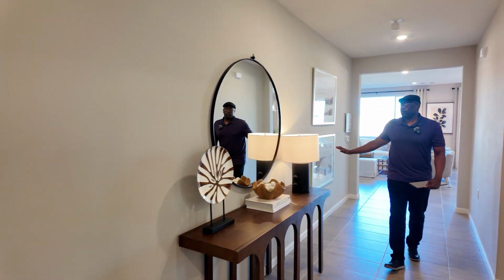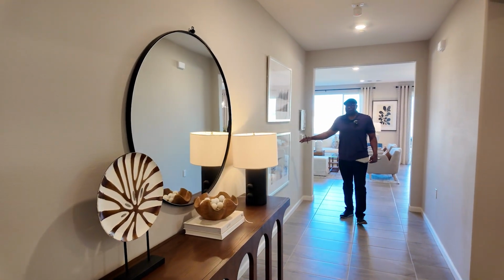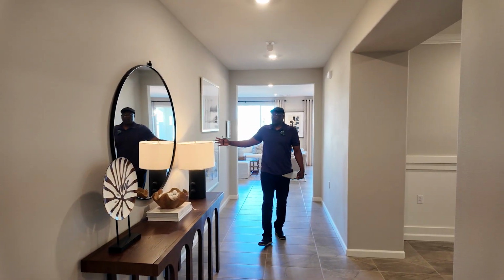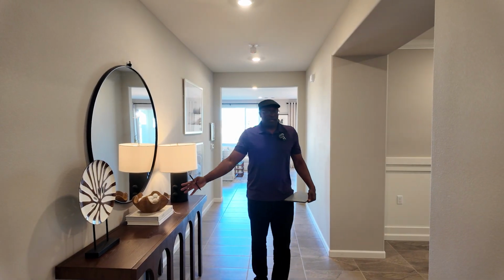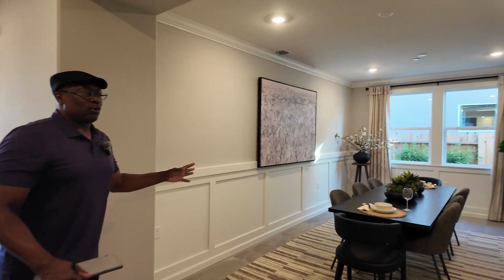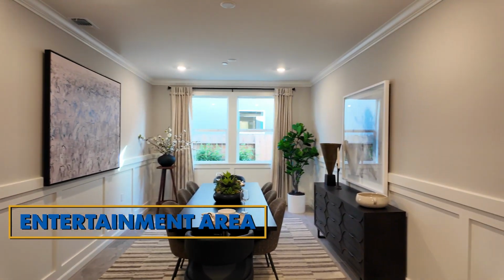Look how, don't come to me, but I'm gonna walk way back here to see how far away I am. And look at all the space here. However creative you wanna be, you've got room to put some things in here. And now we come on in, and guess what? You've got a nice little entertainment area with the wall to seal it off.